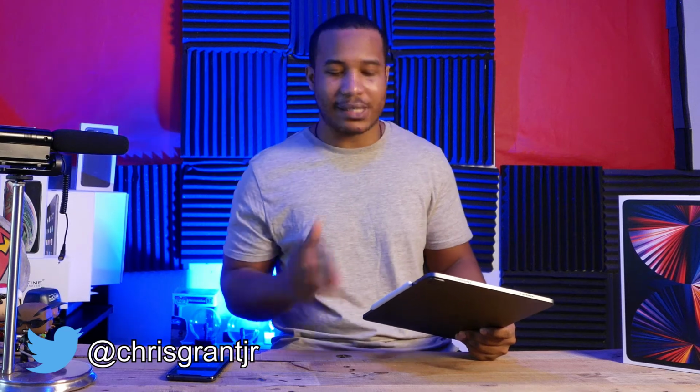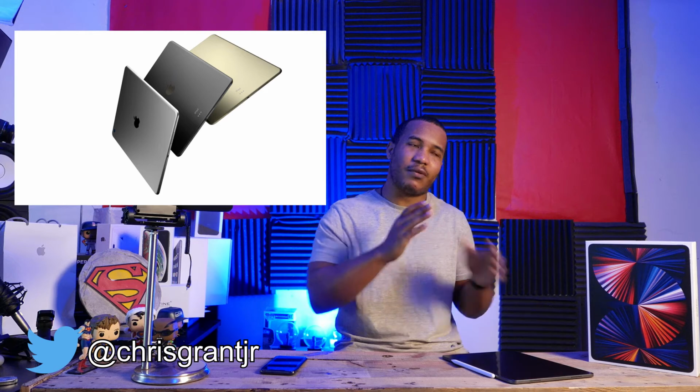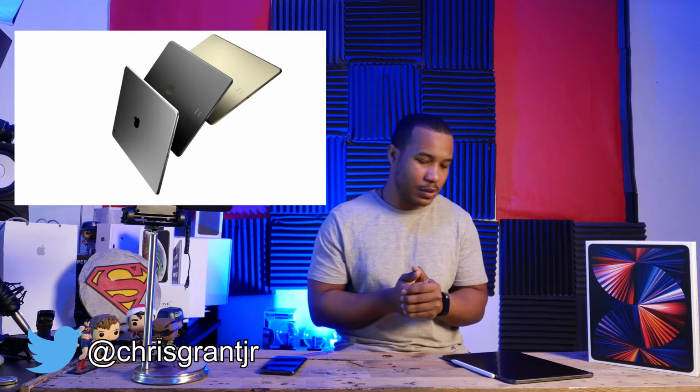Now, unfortunately, the 9th gen iPad will not be getting support for the 2nd generation of Apple Pencil, which kind of makes sense because the Apple Pencil is not something that really gets upgraded that often. There's only so much you can do with it. And the 1st generation still works great, and it makes sense to differentiate your upper tier iPads like the iPad Pro from a lower tier iPad in terms of what pencil they can use.